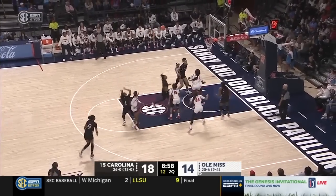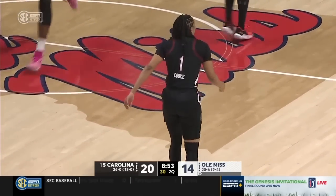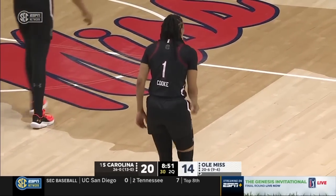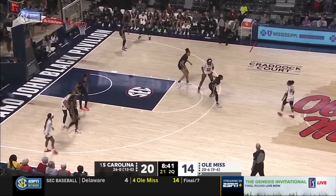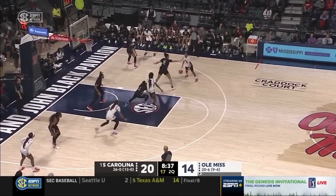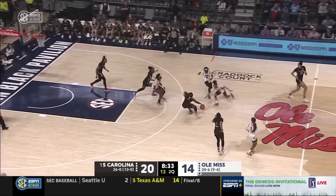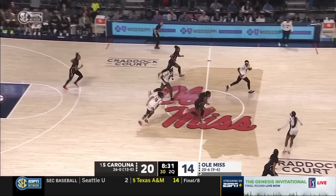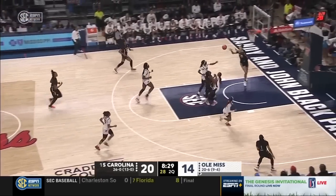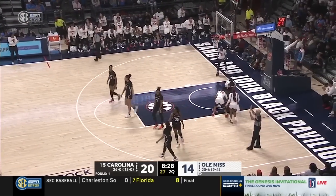Cook knocks it down from 17. Zia Cooke scored the first 8 for South Carolina in this game. She's already in double figures now at 10. I mean, here's the high on-ball screen for Baker, and you just see the switch. Cardoso's so comfortable there because of her length of keeping a guard in front of her. Switches out, gets the block. Raven Johnson picks up the loose ball. Johnson flips it up to who else but Cardoso, but wave it off. Offensive foul, Johnson.